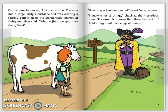What does the mysterious man mean when he says, "What a fine cow you have there, Jack"? What could he mean by that? Well, I can work out that this man has magical powers, and that's how he knew Jack's name without asking. And I also think that it means that he might want to buy the cow. So what a fine cow you have there. He's showing interest in the cow. Let's turn the page.